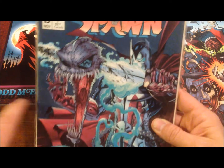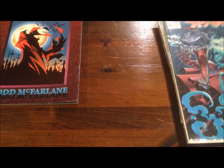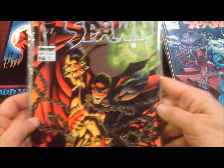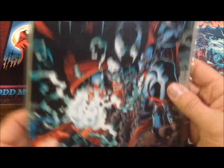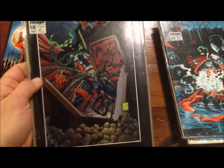Issue 15. I drew this. I have a picture of this somewhere in one of my sketchbooks. I drew this comic cover. It's pretty cool. Medieval Spawn with a Violator head. Okay, issue 16. Right here. Issue 17. Issue 18.